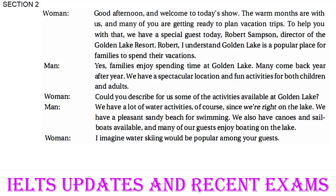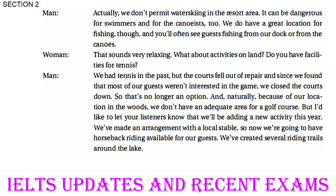I imagine water skiing would be popular among your guests. Actually, we don't permit water skiing in the resort area. It can be dangerous for swimmers and for the canoeists, too. We do have a great location for fishing, though, and you'll often see guests fishing from our dock or from the canoes. That sounds very relaxing.